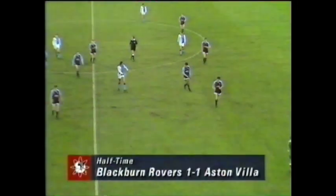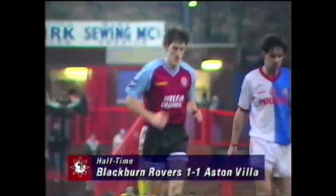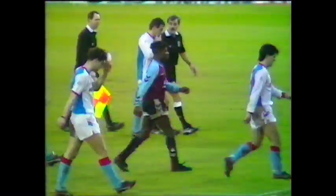Well, we have a well-balanced cup tie here for sure. Aston Villa off to a good start with Ian Olney scoring in 14 minutes. Then, after Blackburn thought they should have had an equaliser, Frank Stapleton produced the one that counted on 34 minutes to make the half-time score 1-1, and Tony Daly's form certainly a feature of the first half. And the crowd inside Ewood Park, by some way, the best of the season, 14,465.